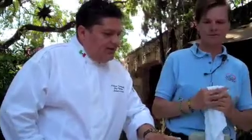Cinnamon oil is the yellowest oil. It's the oil that won first place in Europe two years ago as the best oil for cooking. This is a cinnamon oil, correct? Yes, cinnamon, with a little bit of banana in it.